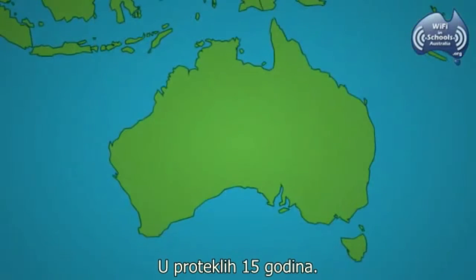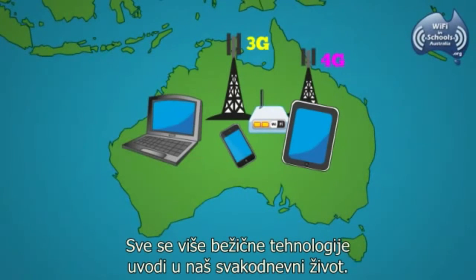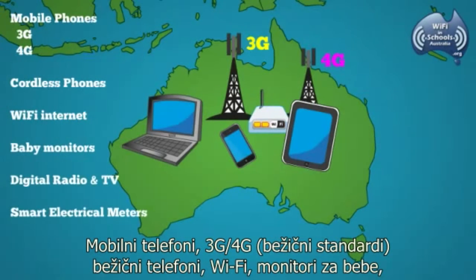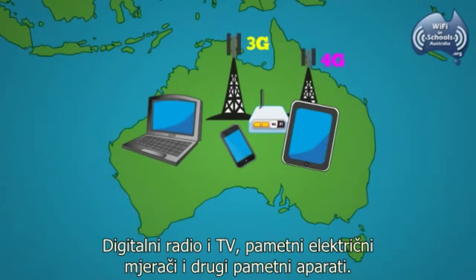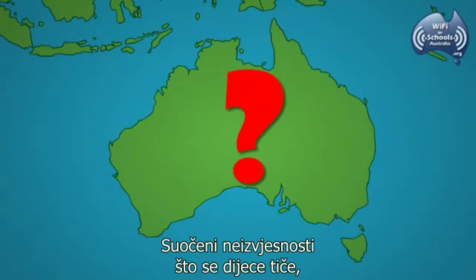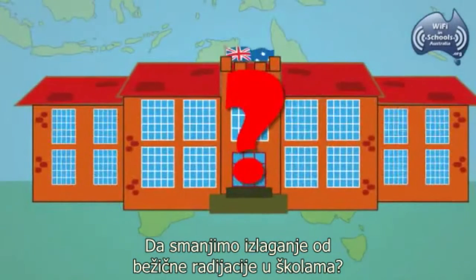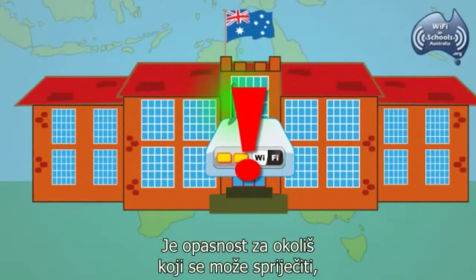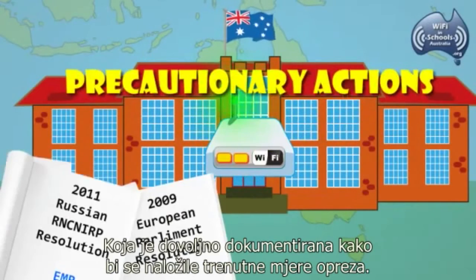Currently in Australia, despite the early warnings, more and more new wireless technologies are introduced into our daily lives. Mobile phones, 3G, 4G, cordless phones, Wi-Fi, baby monitors, digital radio and TV, smart electrical meters and other smart appliances. In the face of uncertainty, where children are concerned, shouldn't we take smarter options to reduce the exposure from wireless radiation in schools? Chronic exposure to wireless radiation is a preventable environmental hazard that is sufficiently well documented to warrant immediate precautionary actions.